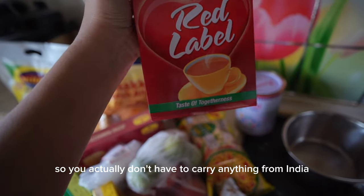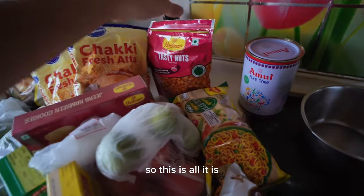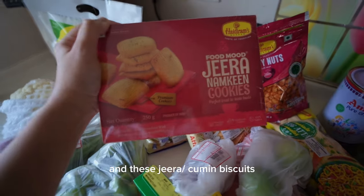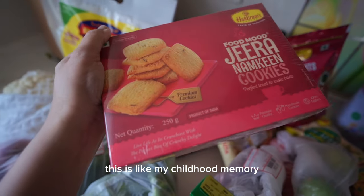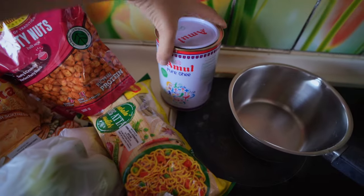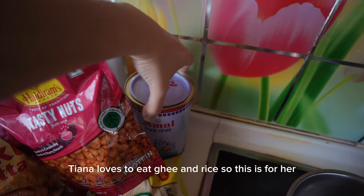So you actually don't have to carry anything from India. So this is all it is. And these jeera biscuits, let me know in the comment section, guys, how many of you love these biscuits. This is like my childhood memory. I love this. We also get this Amul ghee. Tiana loves to eat ghee and rice, so this is for her.